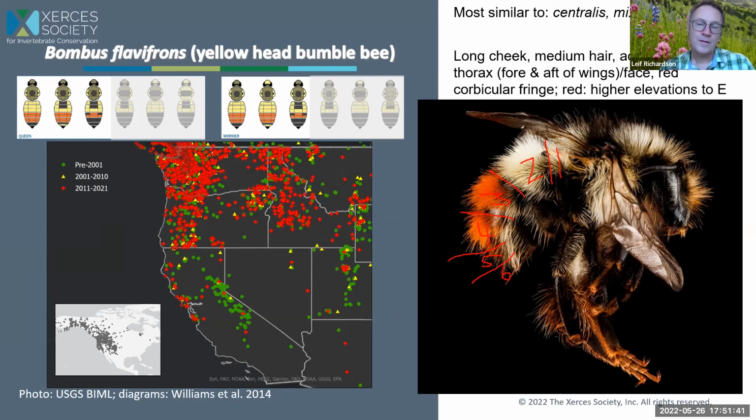So if you compare back to your memory of the recent photos, this is not a short hair and this is not the longest hair either. It has a distinctively long cheek. So finally, here's a bee that has a longer than wide cheek area.